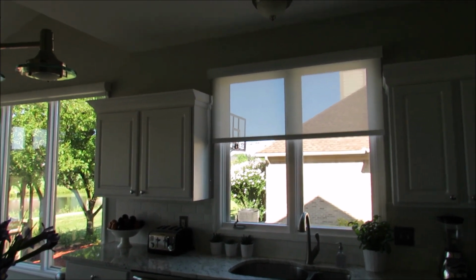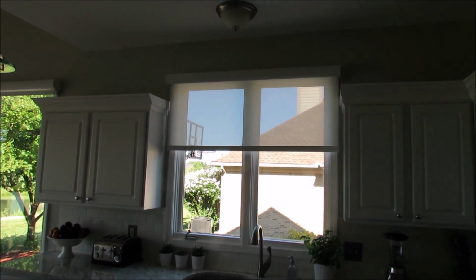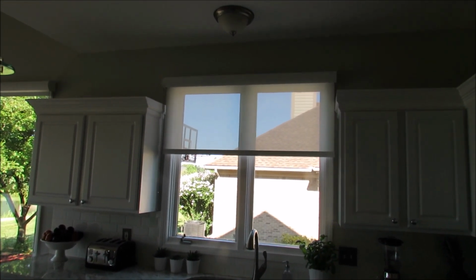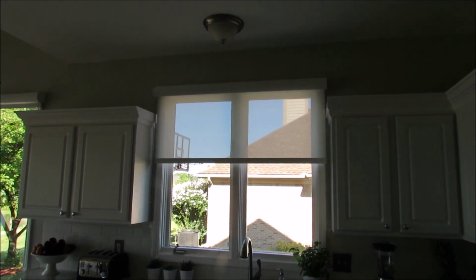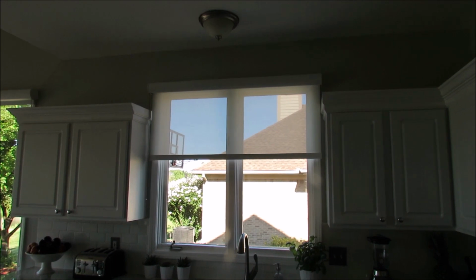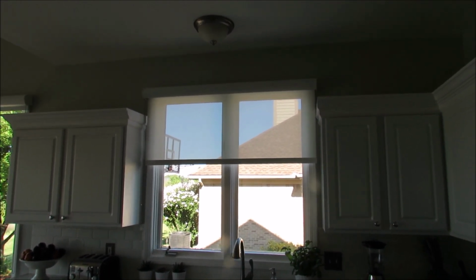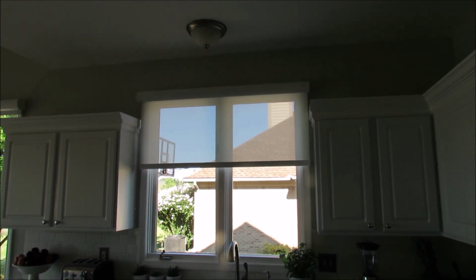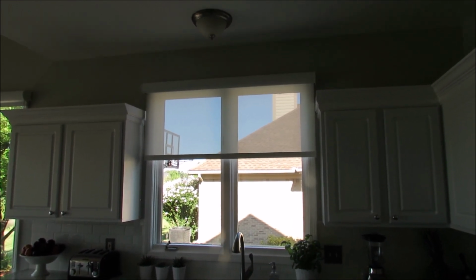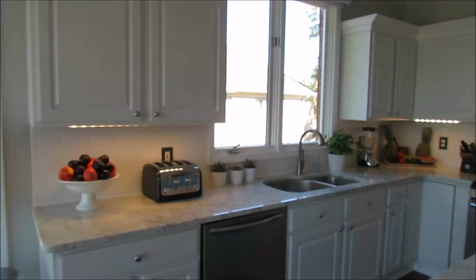So this is nice. We chose ones that let some light through, so we weren't really concerned about privacy in our kitchen. These are Hunter Douglas, and we are very happy with them. I know it looks like you can see right through them, but they do block a lot of the harsh light, but like I said, they still let some light through. So it's really nice. I'm so glad that we got those.